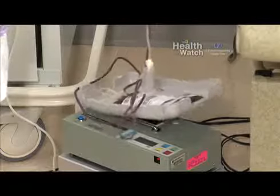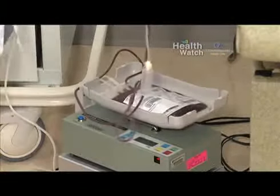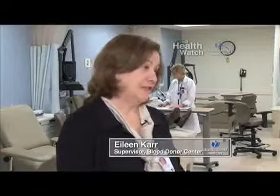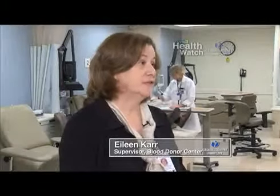We do, absolutely. UMass transfuses about 1,500 to 2,000 units of blood per month. Every month. About 25% of it is collected here at our own blood donor center, and it's used for a variety of patients. We have a very active cancer center with bone marrow transplants, trauma center, as well as solid organ transplants such as liver and kidney.